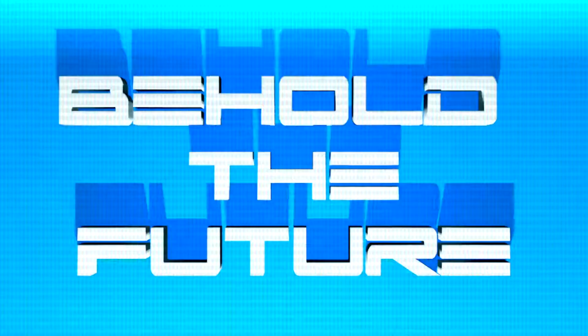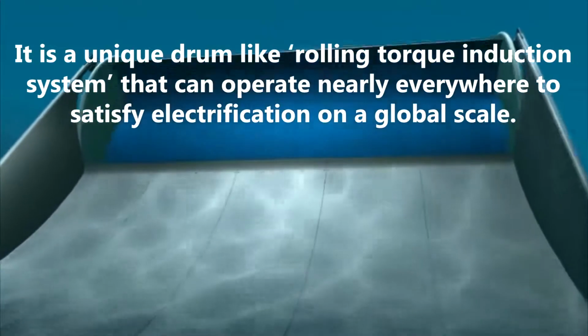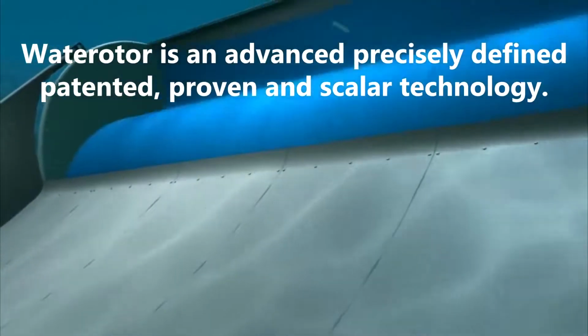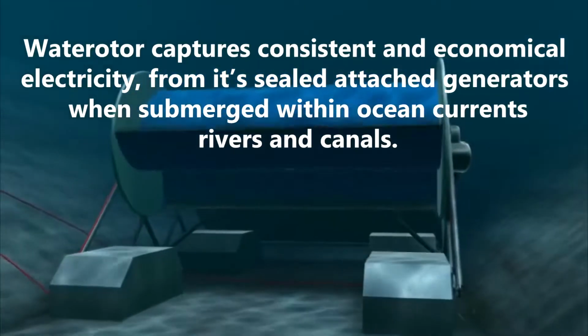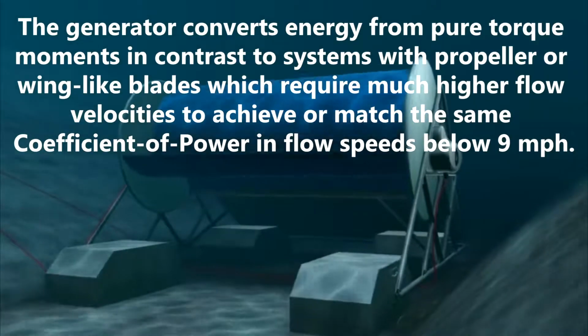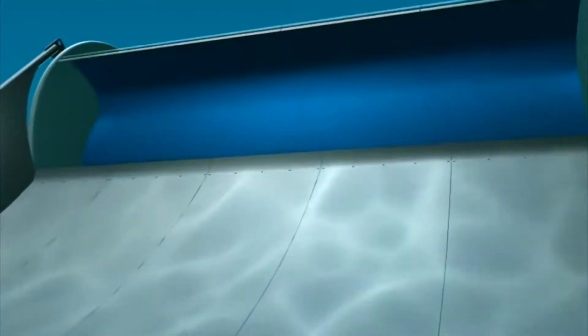Water rotor is a unique way of extracting energy from very, very slow-moving water. This technology is not a surface technology. It sits either on the bottom or well under the surface, so it's not obtrusive. The rotors create continuous electricity without burning fossil fuels or other non-renewable resources.